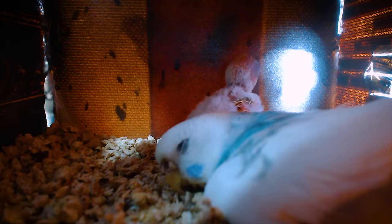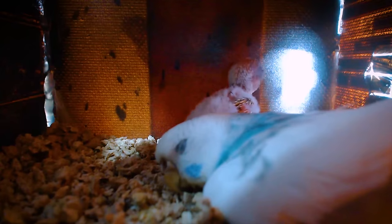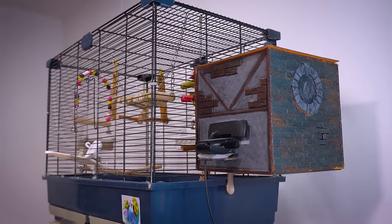Mother Angel continues to sleep and rest in the nest box, always ready to assist her babies if they need her. It's day 16 since hatching.